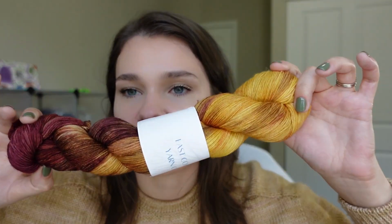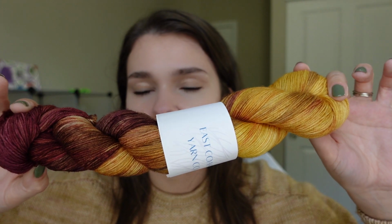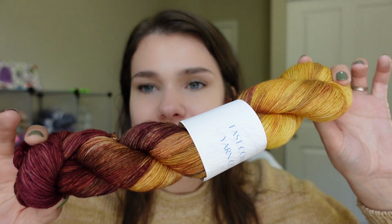So yeah, this is 450 yards, 100 grams, 80/20 superwash merino nylon blend. And this is Sunflowers, September yarn of the month. I'm excited to see what is next month's.